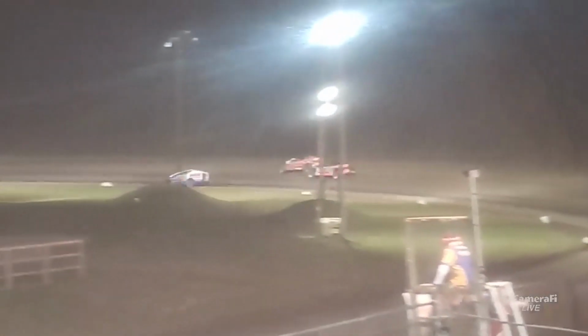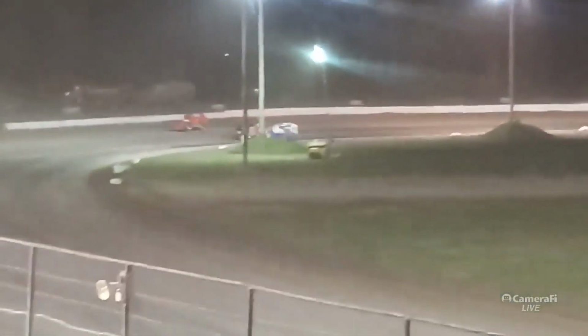Fuller running that middle groove on the racetrack. He's trying to find some running room around the 45 of Preston Forbes down the back straightaway. Couldn't quite do it though, as Arbuthnot stretches out that lead over the 21 of Howard.